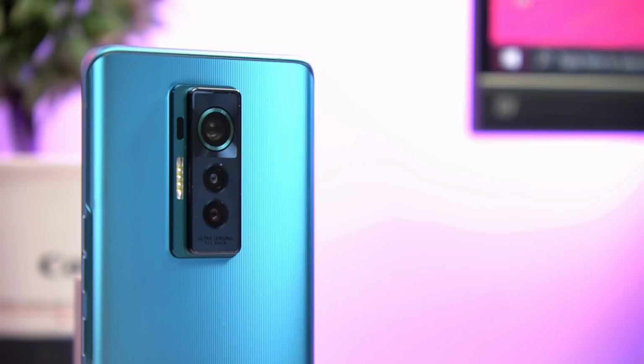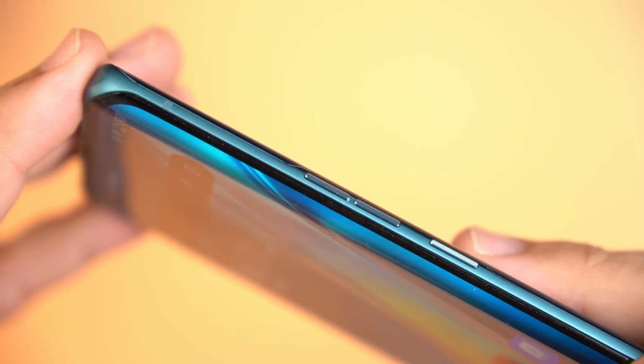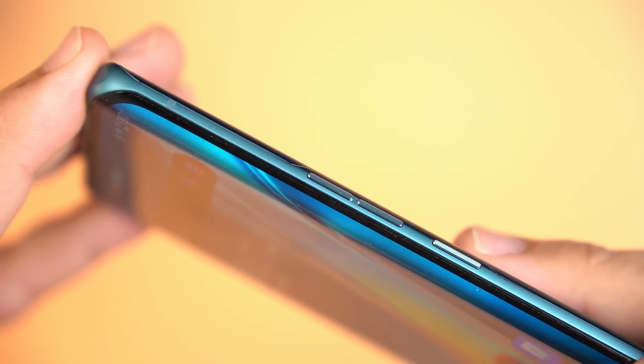The camera module of the Phantom X is also in the middle, which we don't see that often anymore, pero medyo malaki yung camera hump niya compared to other mid-range phones na na-experience natin recently. As far as the button and ports go, you'll see that they still managed to fit the power button and volume rocker on the right side of the phone.